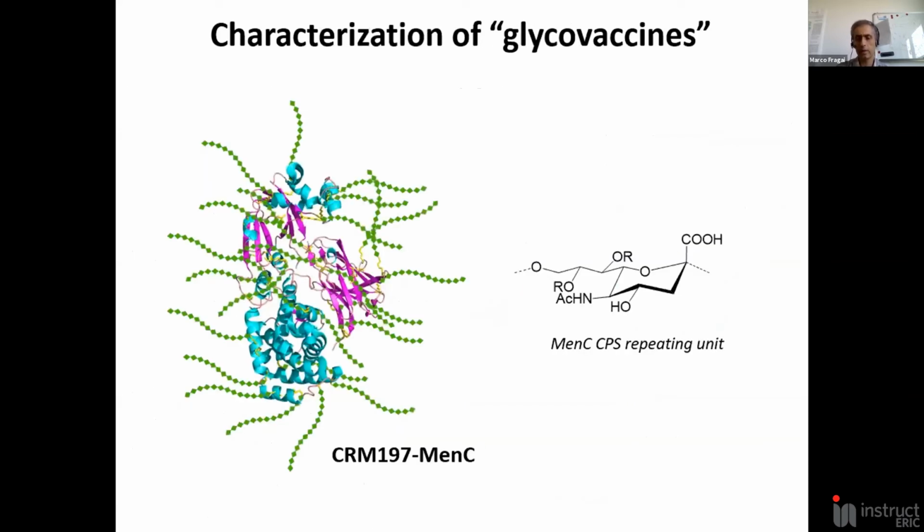Using similar strategies, we decided to see if solid state spectra could be obtained also on proteins conjugated with polysaccharides. Why are glycosylated proteins so important? Because many vaccines, for example, the vaccines against Neisseria meningitidis, are obtained by conjugating the capsular polysaccharides of Neisseria to an immunogenic protein.